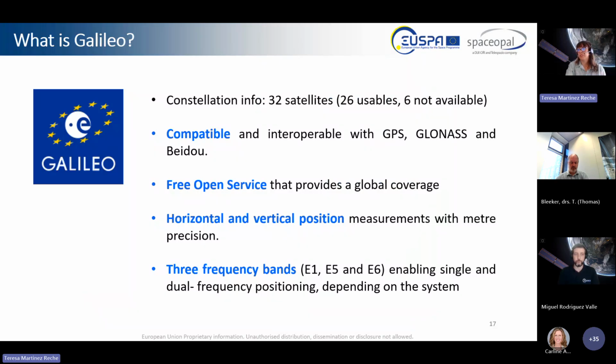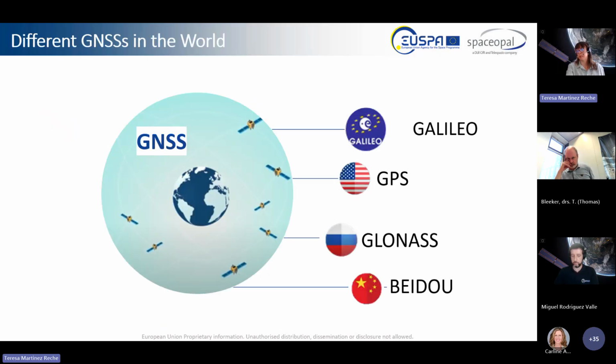And the constellation, here you can see the constellation. We have 32 satellites, of which 26 are available and 6 are not available. Galileo is compatible and interoperable with other GNSS constellations like GPS, GLONASS, and BeiDou. It is a free open service, and the precision we will see later, and it works in different bands, enabling single and dual frequency positioning depending on the system.